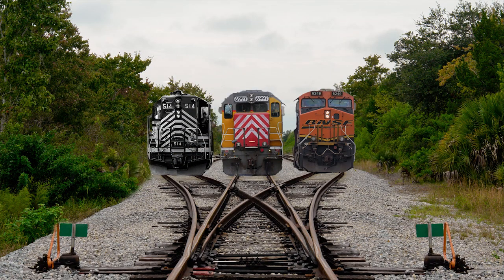How did you do? The GP9, the SD40, and the Evolution series locomotives are the three greatest locomotives that changed railroading. What will be the next? I have no idea. If I had to guess, it would probably be some form of GE. However, we'll just have to see how that one plays out.